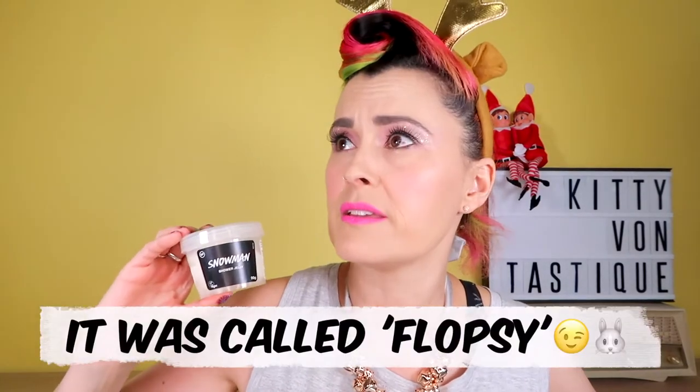And I'm back. For whatever reason, my jellies are a little bit oozy this year, but anywho, it smells like Flopsy. If anyone liked the Easter jelly wash, I think it was called Flopsy, the one that looks like a rabbit at Easter time, you will like the snowman shower jelly because it smells the same.